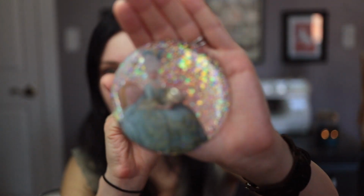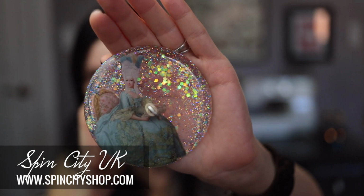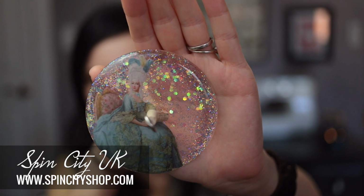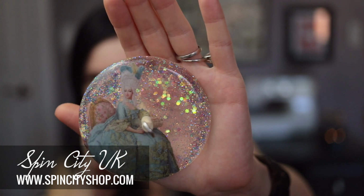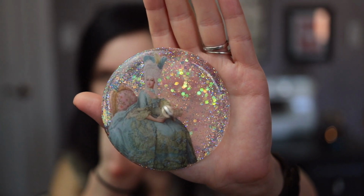I posted a photo of this on my Instagram feed, and I'm pretty sure it's supposed to be Marie Antoinette. And it's just a little cutout of Marie Antoinette surrounded by glitter. And, you know, because I was going to France, I could not resist. So Louise, thank you, thank you, thank you so much. That was super kind of you. And I cannot wait to take this for a spin.